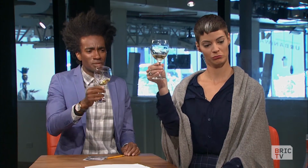Confused about why this is not a rosé? Rosé is made from red grapes, and orange wine is made from white grapes. From the white grapes. Perfect. Hold that up again. Let people see the color. It looks pinky in the bottle, but here in the glass, you see it turns a little copper color.